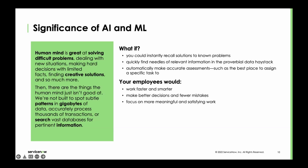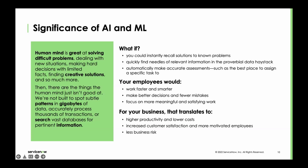Your employees could work smarter and faster, make better decisions and fewer mistakes, and focus on more meaningful and satisfying work instead of repetitive tasks. And for your business, that could translate to higher productivity and lower costs, increased customer satisfaction, more motivated employees, and less business risk. That sounds pretty amazing, right?